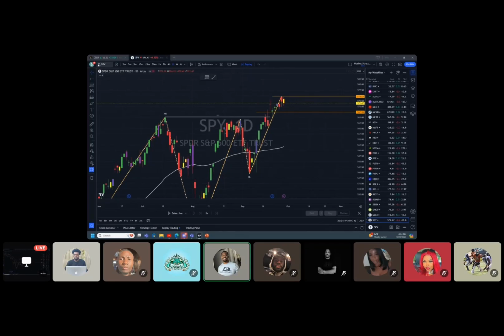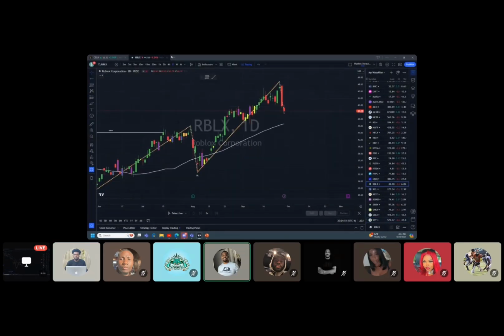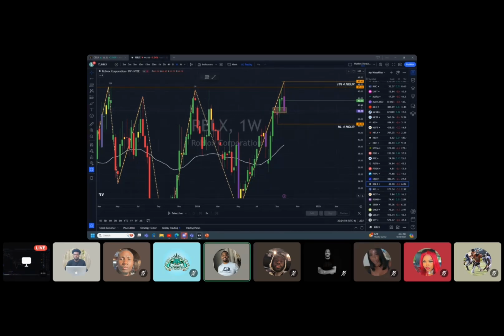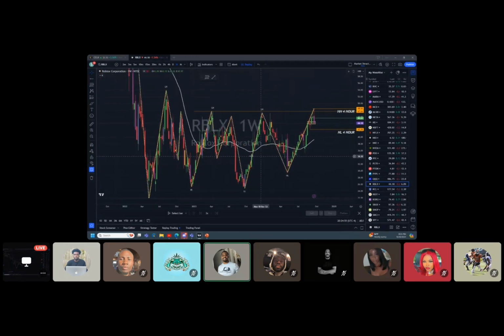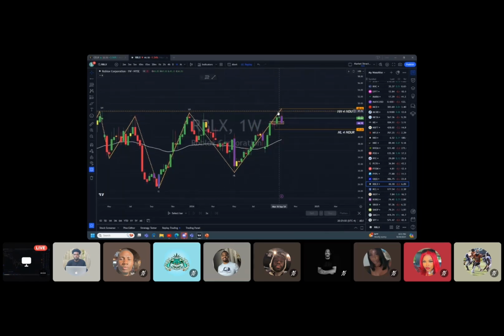So that's SPY. Roblox, right? This goes back. If you watch Roblox, it's just been trading this range, this resistance since 23. 1, 2, 3. What did it do this third time? Came right back up there.